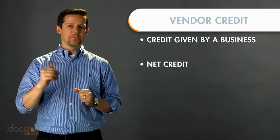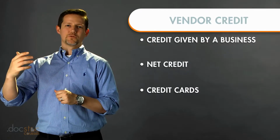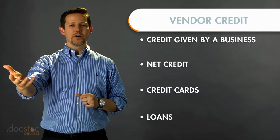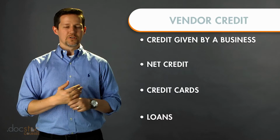And then the next level up could be a credit card, like the example I gave from Staples, or some vendors will even give out loans. Think about if you go to a car dealership, Ford, and maybe Ford finances the purchase. That would also be considered vendor credit. So those are the different types of vendor credit. And because there's net 30 included in that, or net 60, which means you have to pay everything in 60 days, it's really easy to qualify for.